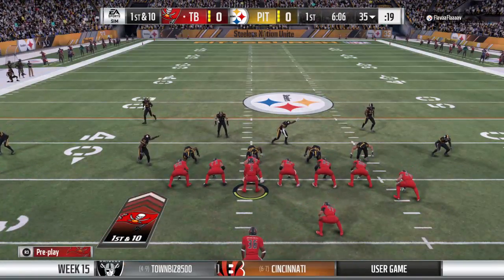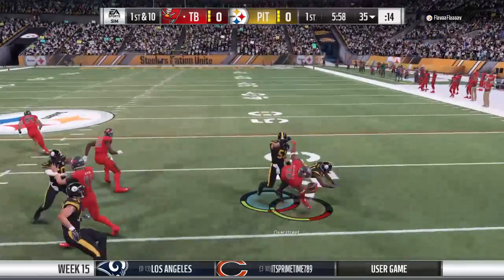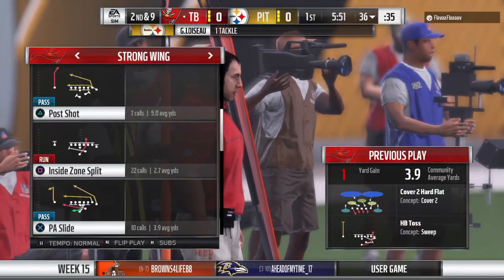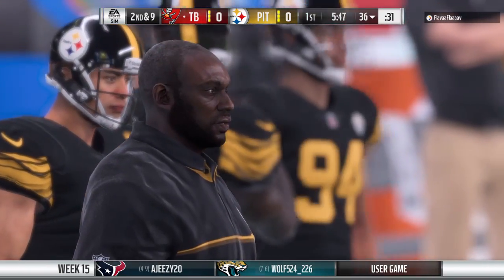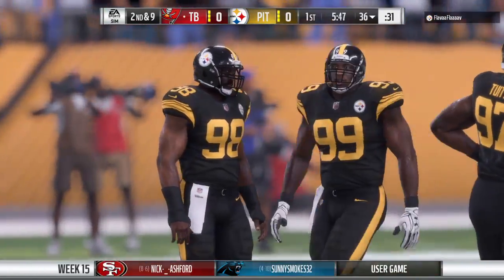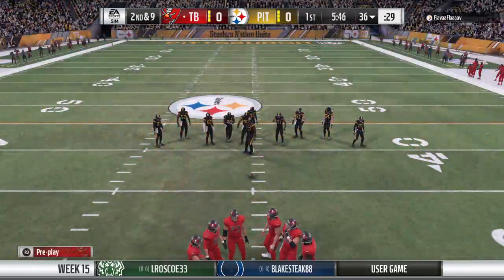Defense showing blitz. Now they'll run it on the toss. A big hit, knocked down sideways right at the line of scrimmage. Credit him with a 1-yard gain there to make it 2nd and 9. Second down, 9 yards to go.